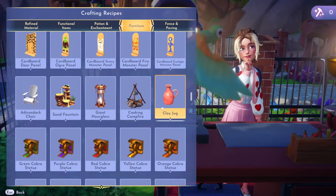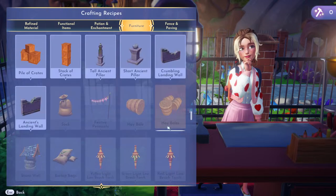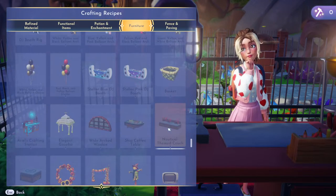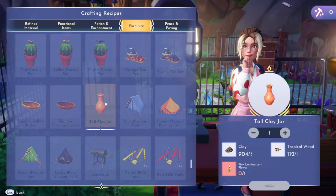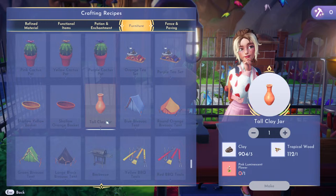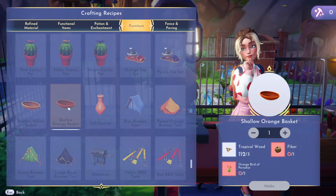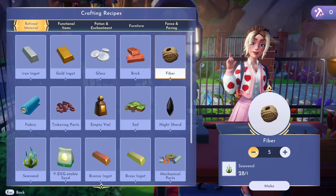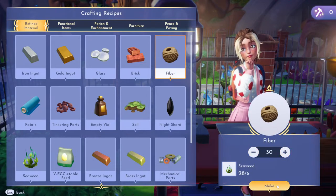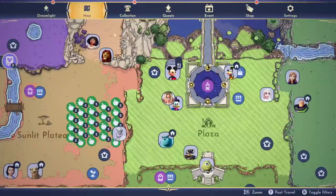I'm looking for another jug. I thought we had a smaller jug. And now, maybe we don't. Maybe it's just that big one. Oh yeah, this one. The tall clay one. Pink luminescent flower. This is the one. Oh, and these baskets. Okay, I need to go to Eternity Isle, because I need to put some of these baskets around in that jug. I can make fiber. Whoa, I don't want to make that many. We'll just make 30. And then we need to go pick some flowers.